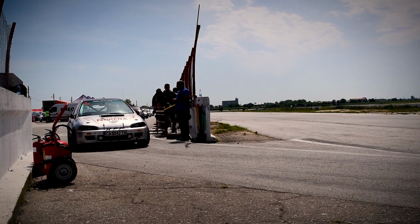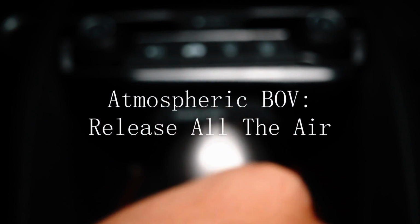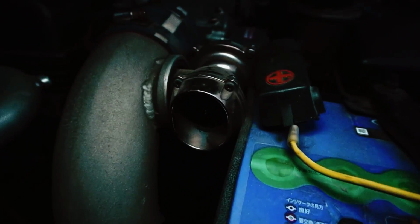Blow-off valves come in a lot of different versions. The most common is an atmospheric blow-off valve, which vents directly to the atmosphere. This giant release of air makes the loudest noise out of all these versions, and sounds something like this.